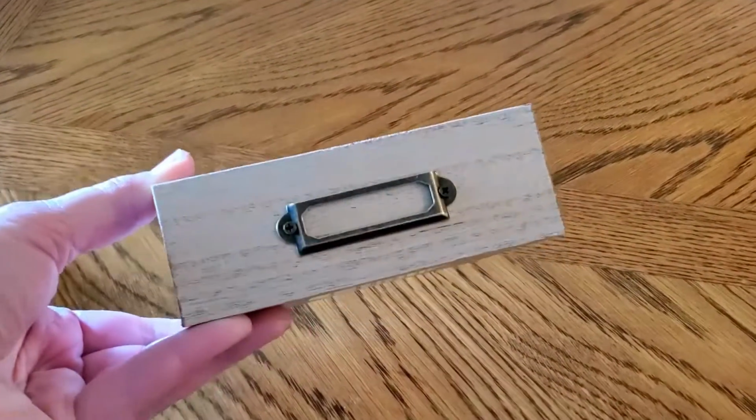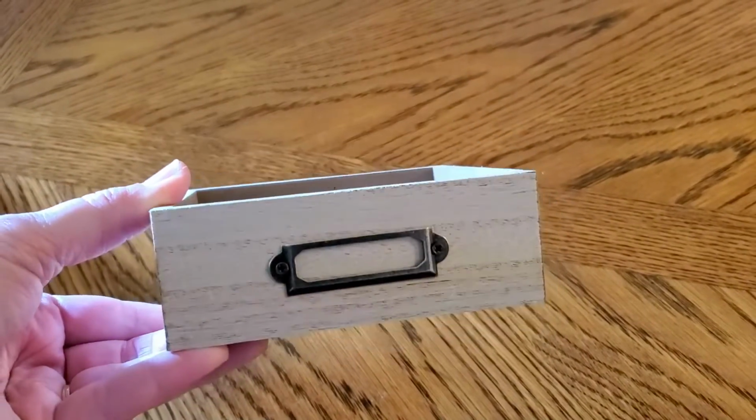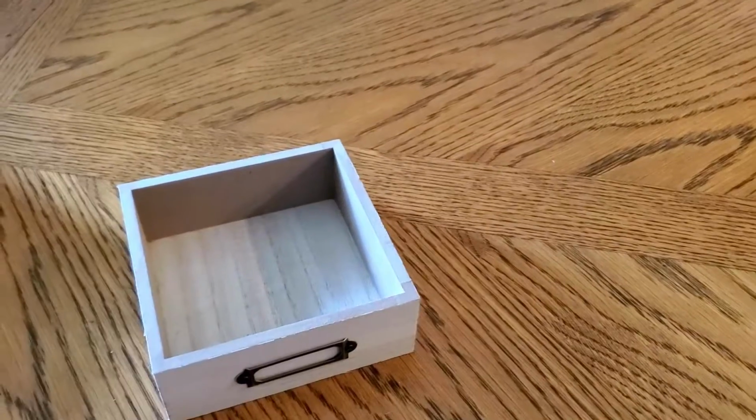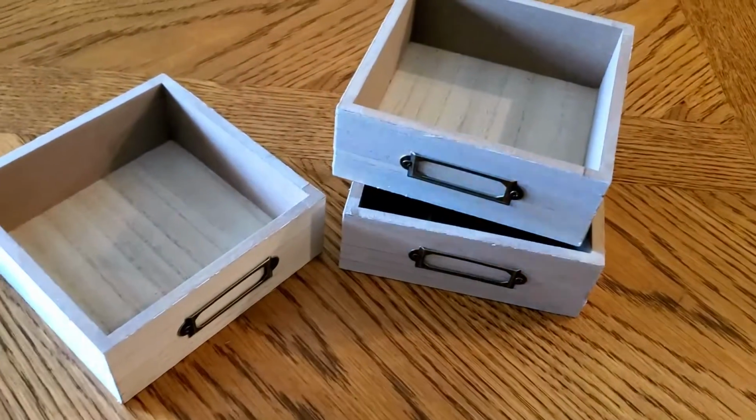These little wooden drawers or bins with the metal embellishment on the front are new. I haven't seen them before, and I thought these would be great for a project, so I picked up 4 of these.